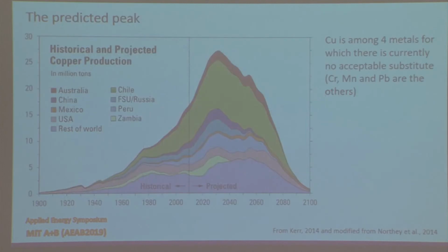So there was an article in Scientific American which shows you what we expect. Some people are predicting that as soon as about 2040-ish, we will reach peak copper production. Now, there have been predictions for peak oil, which have not come true, but certainly in terms of copper, there are serious people estimating that we will have a problem with copper. One of the issues in this case is that there are no acceptable substitutes for copper.